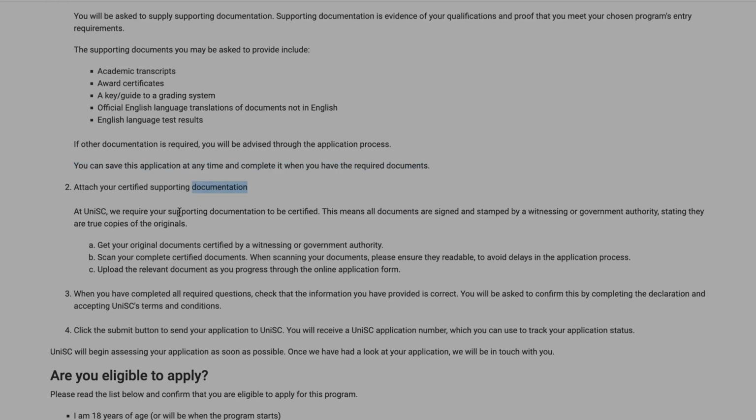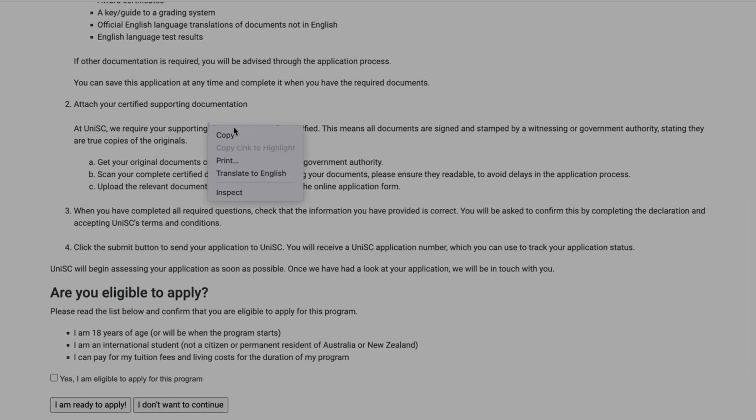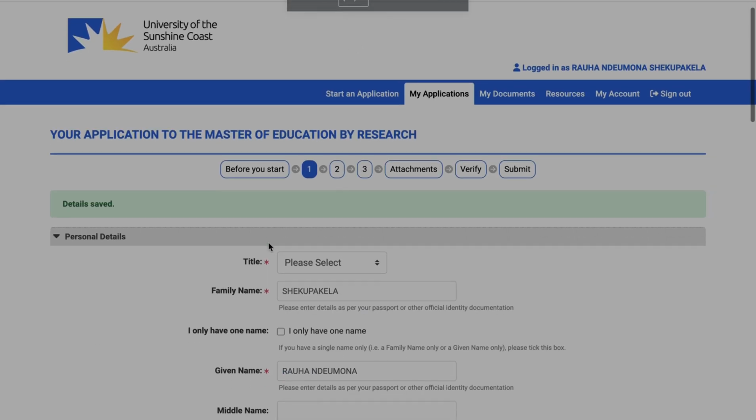Now you guys are all aware that in every country you are actually allowed to certify your documents, so make sure that whatever you submit is a certified copy. Okay. Question: are you eligible to apply? I am 18 years of age, I am an international student, and I can pay for my tuition fees and living costs. Click yes, I am ready to apply. And basically we are ready to apply.